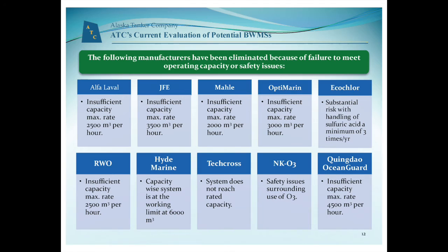A lot of it is just simple capacity. They aren't making any systems that can load and can treat ballast as fast as we need to load and discharge it. You know, our ships are quite large. We load and discharge ballast at 6,000 cubic meters per hour. I would have to quick calculate that in gallons, but it's a lot. And a lot of the systems just can't meet that. They can meet smaller product carrier systems, bulk carriers, cruise ships, things that don't have the huge volume of ballast that a large crude oil carrier has.